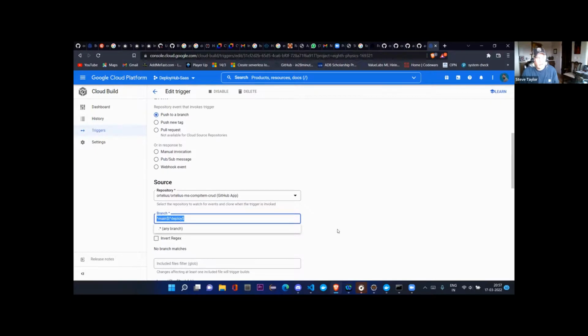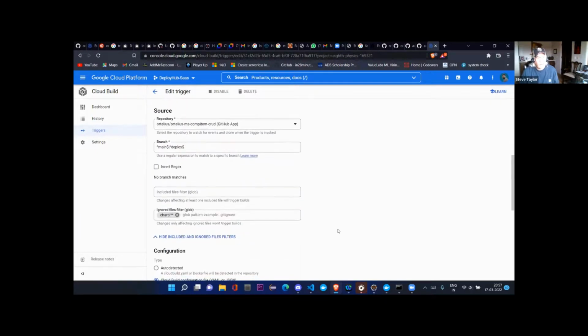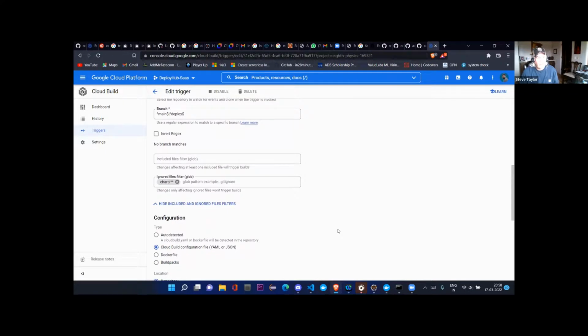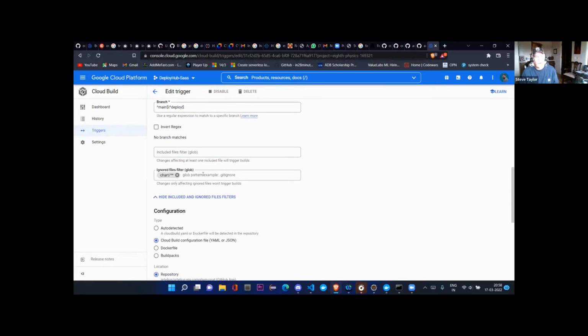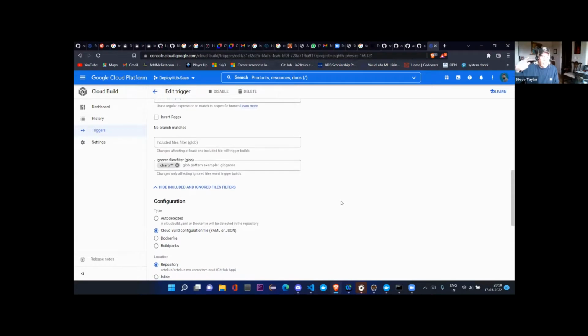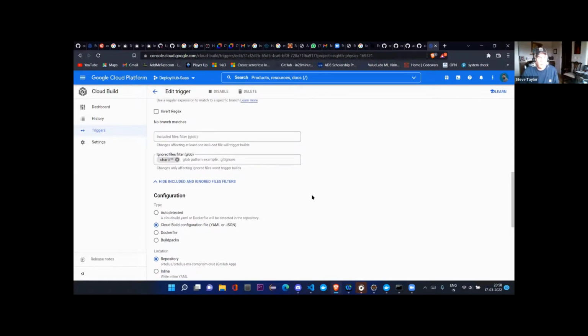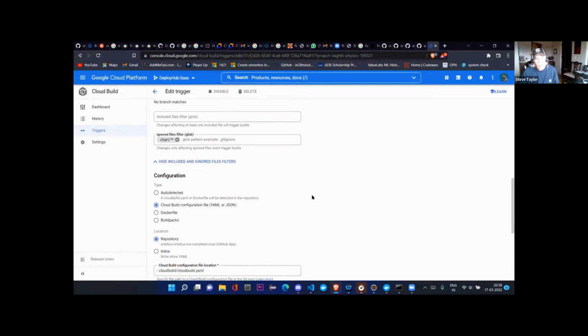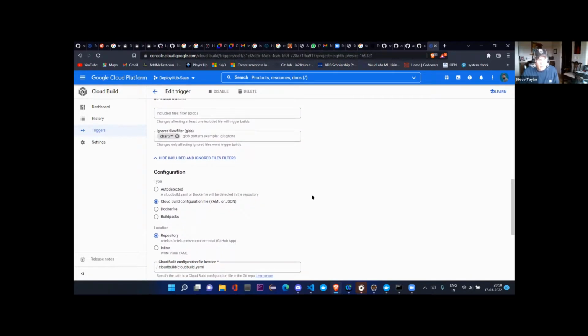And if you scroll down, we'll see that we're doing some additional filters for ignoring stuff. And this has to do with our GitOps. So with our Argo CD process, we don't want to get into this circular deployment. So we're excluding some triggers through the ignore filters. We're going to be using a Google Cloud Build. It's going to come from the repository and it's in the cloud build directory.